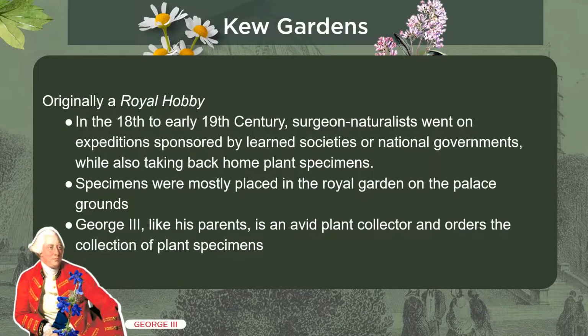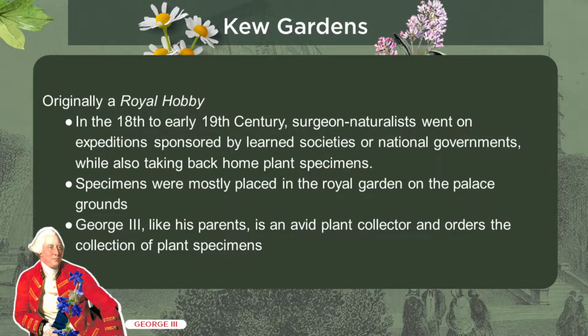Kew Gardens started off as a royal hobby. When surgeon naturalists went on expeditions, they brought plant specimens back with them, which were then planted in the royal garden. They were your OGs and original plantitos and plantitas. One of those plantitos is George III.